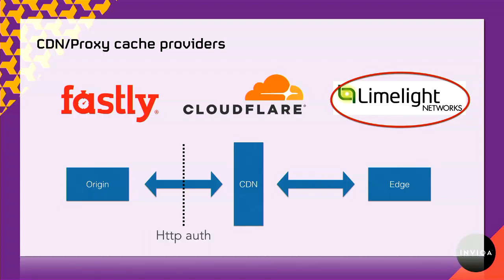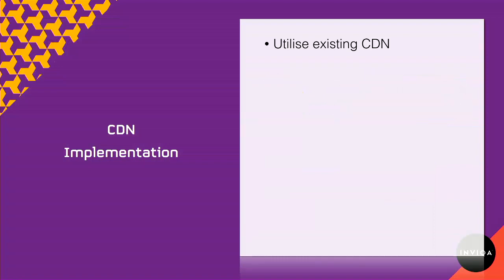So we do that, we place a HTTP auth between the CDN and origin, so the only thing that can get to origin is authenticated traffic from the CDN. So, as I said, we're utilising the existing CDN provider.